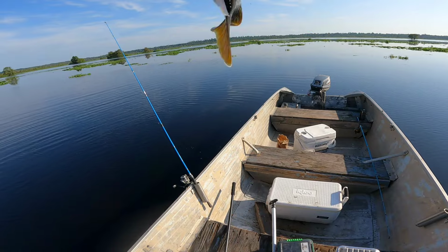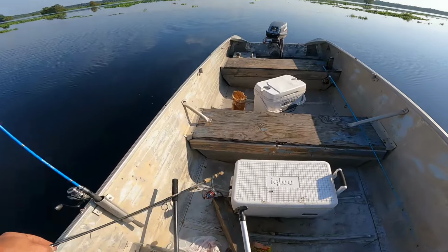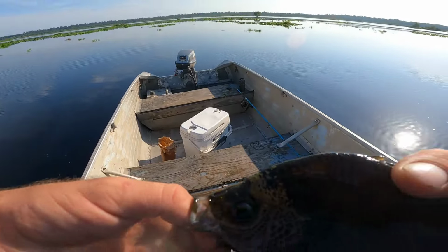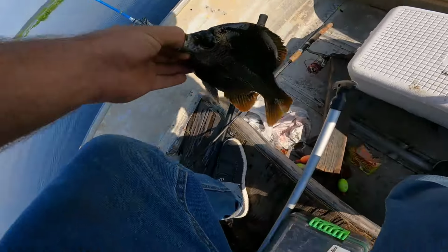They hit hard too. You get a hit on this beetle spin, it feels like you hooked a bass every time you catch one of these guys. Crickets ain't doing nothing, sadly. But the spinners are getting me some fish. That's gill number 3.